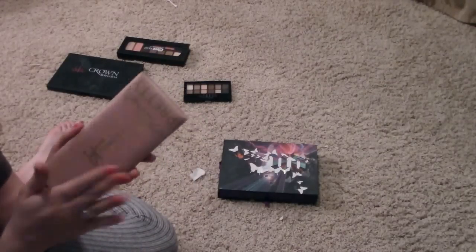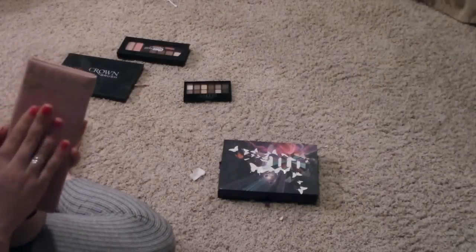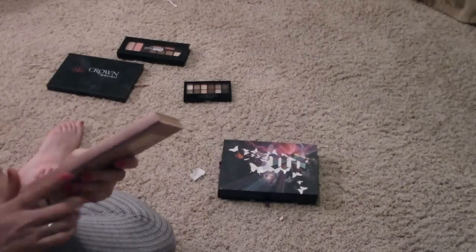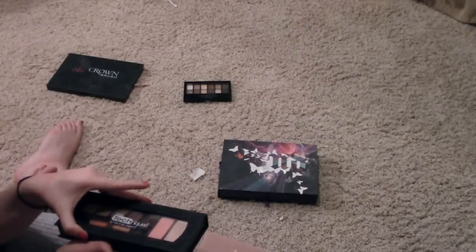So I need to find this and give this to a person who will give it a lot of love, and these are all mattes, so I'll have to find someone who likes mattes. Oh, the Real Techniques thing.